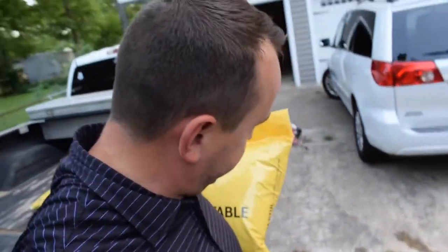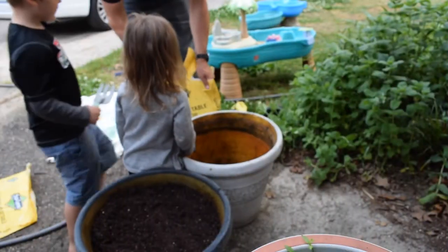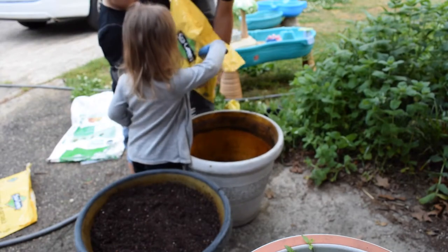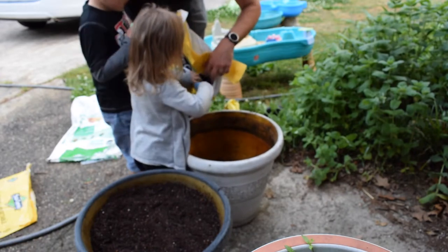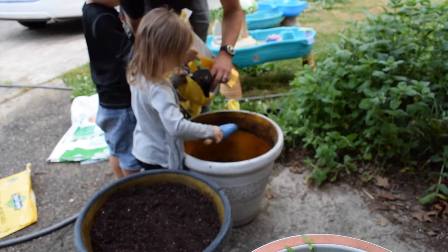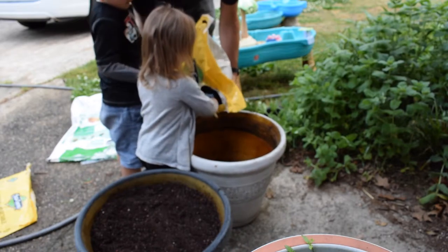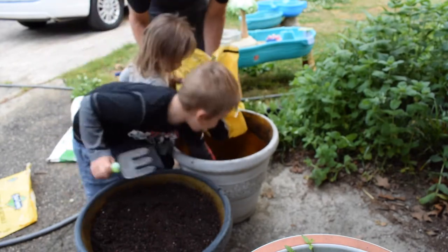All right. So, let's go finish putting the rest of this bag into the pot. You got a shovel too, Judah? All right, Judah, can you help lift this up? Okay, we're going to let Amberlynn do the first ceremonial scoop with her shovel, and then we're going to pour the rest in. Good job. All right, Judah, you're going to do a ceremonial scoop. Here, let's go ahead and pour the rest in.